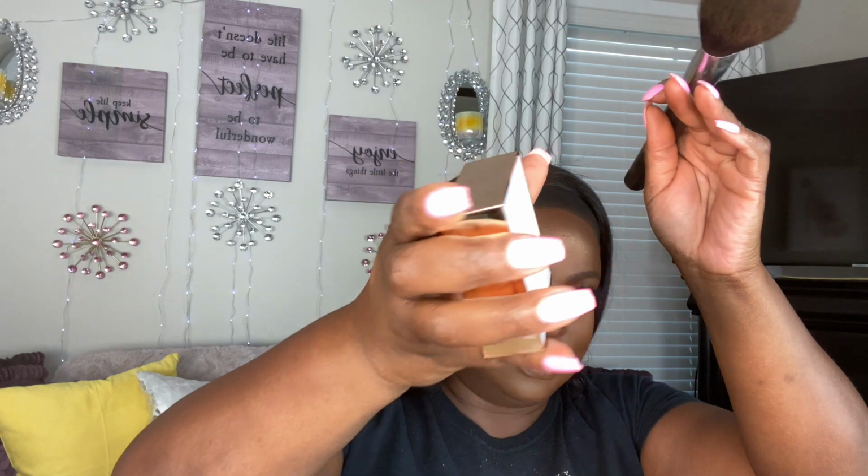I'm going to put some, this is the color. Can you see it? Because the lights are so bright. Can't tell if you can see it or not. But that's what the color looks like. I'm going to just swirl it all over my face. I mean, it definitely gives a glow.